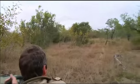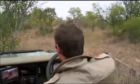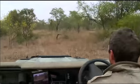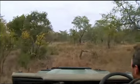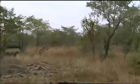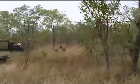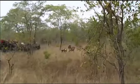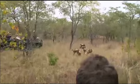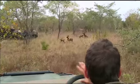Guys, what a treat. What a treat. One of the most sought after wild animals to see in Africa. African hunting dog or the African painted dog. Stunning, stunning, stunning. Oh, wait a second. Oh, guys, this is amazing.